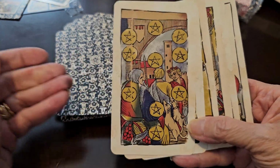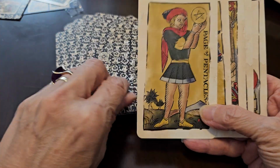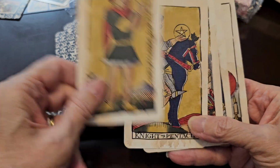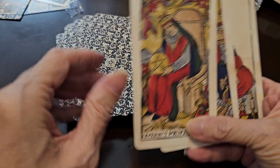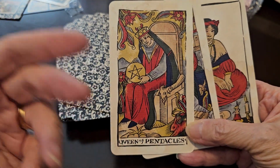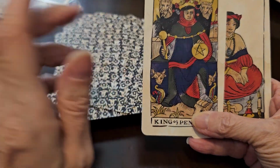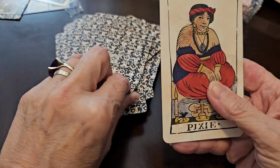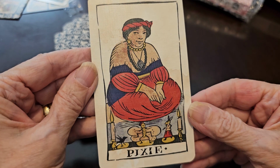So if you're looking for a Rider Waite Smith deck that's a little different, has a nod to the old school tarot, I think you'll love it. I think you'll love this deck. If you're looking for strictly Tarot of Marseille and to read a deck like you would Tarot of Marseille, I'm not sure that I could say that that's how it would read. And a little extra card of Miss Pamela Coleman Smith.